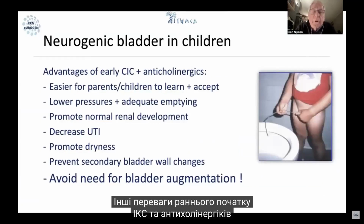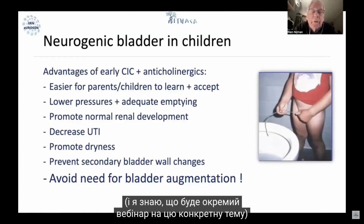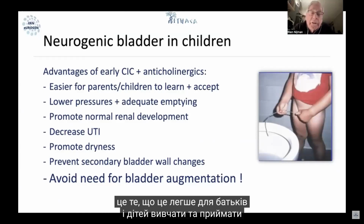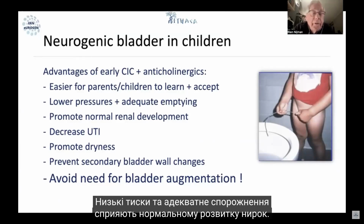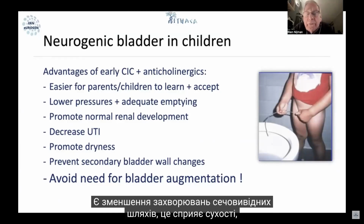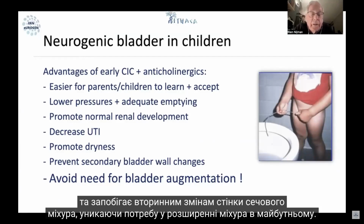Other advantages of early starting CIC and anticholinergics, and I know that there will be a special webinar on this particular issue, is that it is easier for parents and children to learn and accept that they have to put in the catheter a couple of times a day. Lower pressures and adequate emptying are promoting normal renal developments. There is a decrease of urinary tract infections. It promotes dryness, and it prevents secondary bladder wall changes and avoids the need for bladder augmentation in the future.